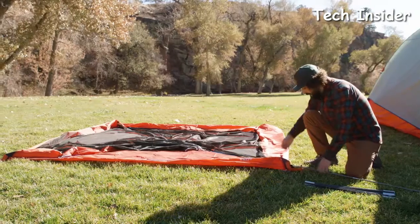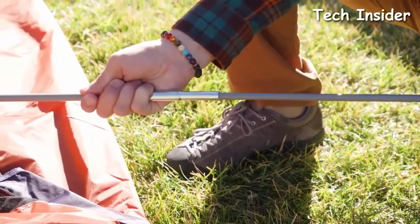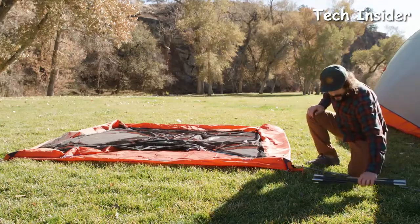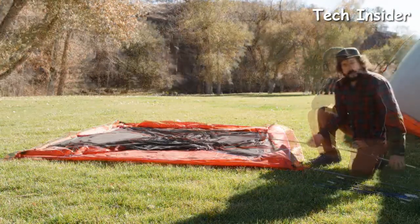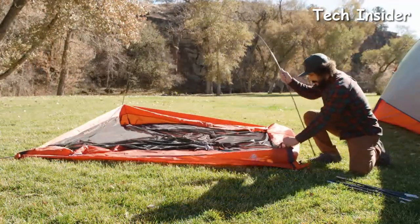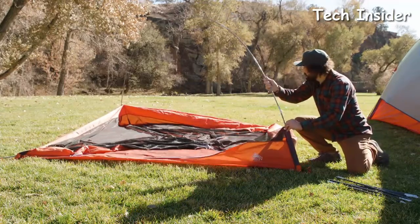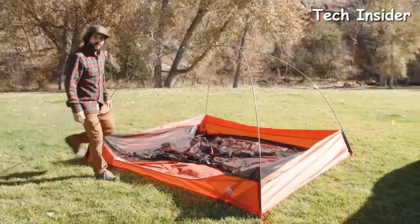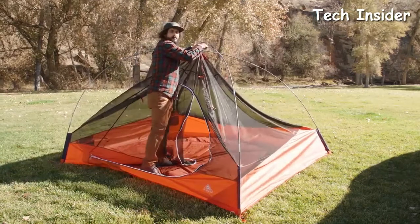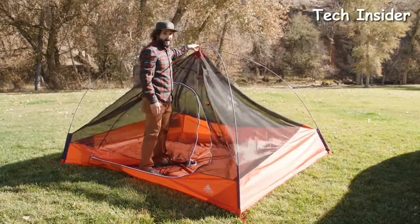Now stake out your corners and assemble your fiberglass poles, ensuring that every segment is securely seated. Then take your smaller fly pole, set it off to the side. You're gonna need that later. Then slide them in, cross them over, raise her up, and slide your pole tips into the Kelty quick corners. Next, from inside the tent, attach the center clip to the top pole before attaching the rest of the outside clips. Remember, X marks the spot.